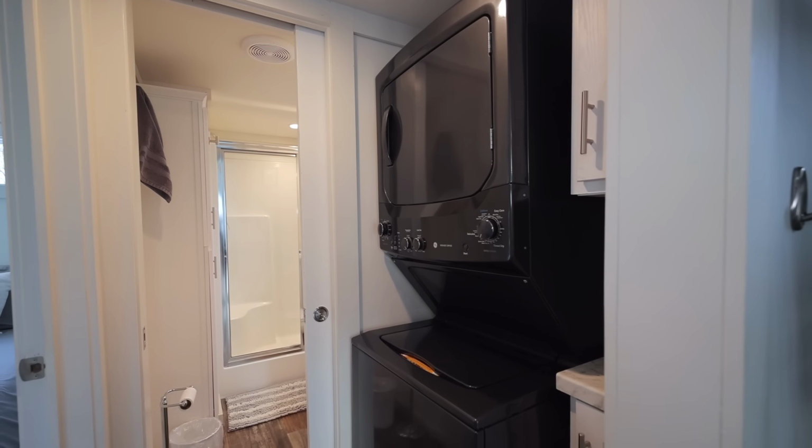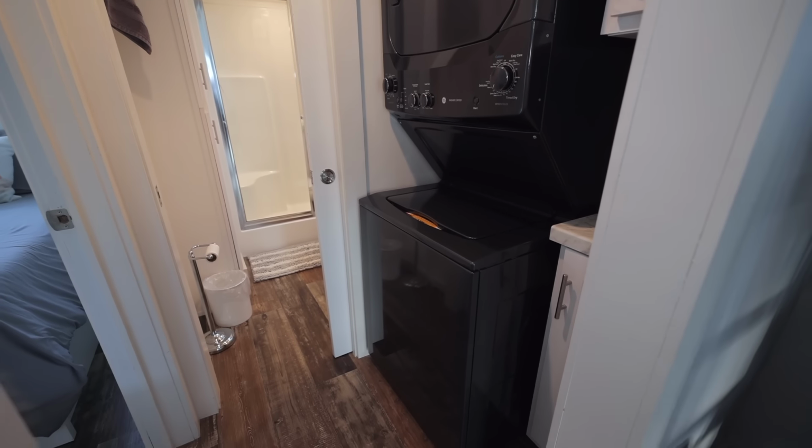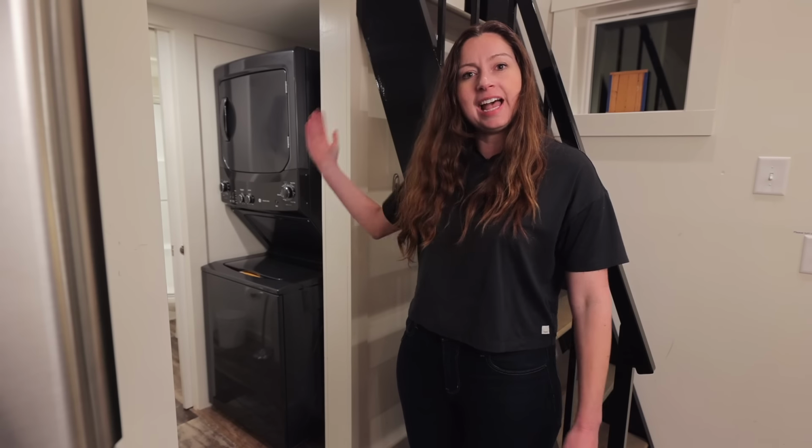It's got a stackable washer and dryer, which I think is excellent for a family because it's much quicker to do a load of laundry in this than it is a combo washer dryer. And just past that is the bathroom.